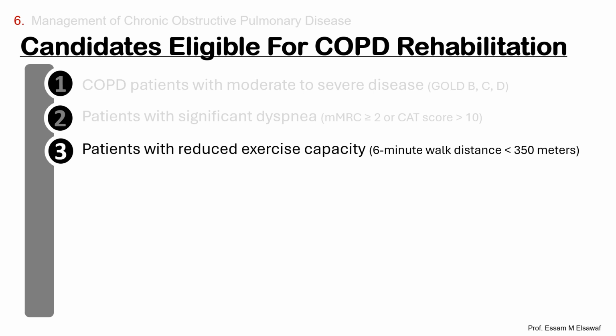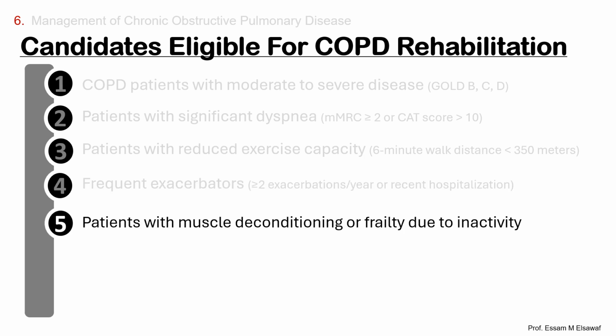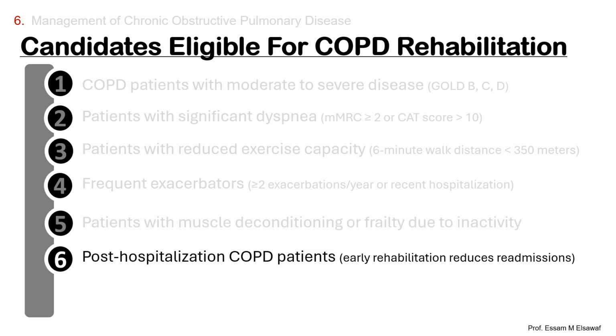Patients with muscle deconditioning or frailty or weakness due to inactivity. Post-hospitalization COPD patients, and early rehabilitation here is required to reduce the readmissions. Lastly, patients with anxiety or depression, and the smokers who continue to have symptoms despite cessation.